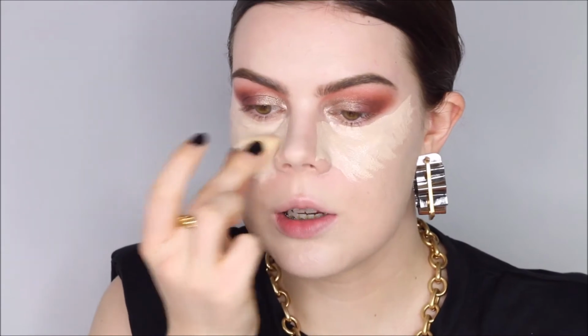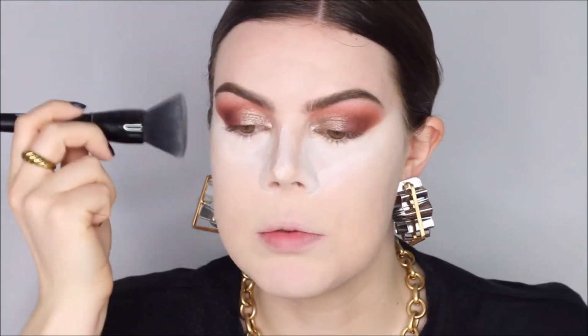This is the KKW concealer. I don't think it's a bad concealer, but it's just not my favorite. It's also a little too thin and not enough coverage. So I'm trying to maintain as much coverage underneath my eyes as possible. But of course I still want a blended look. And now I'm just setting everything. I'm looking super pale right now, huh? I will apply bronzer in a bit, so it will be fine.